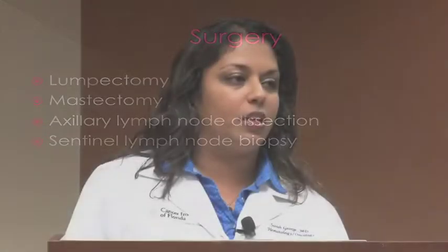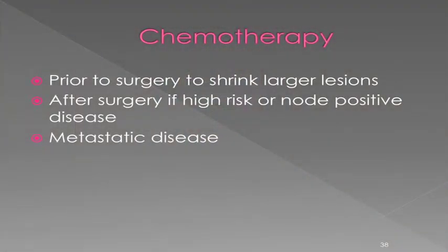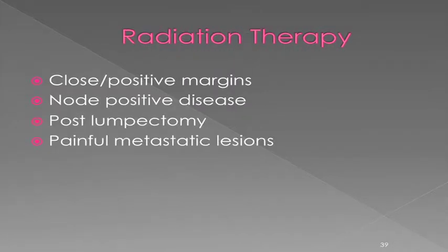So when do we give chemotherapy? Not everybody with breast cancer needs chemotherapy. We use chemotherapy sometimes if there's a larger lesion, to shrink the lesion. Sometimes we'll use it after surgery if the patient has high-risk disease or node-positive disease, meaning if the lymph nodes are positive. If the patient has widespread disease, we'll use it as well. Radiation therapy can be used.